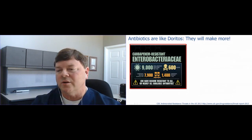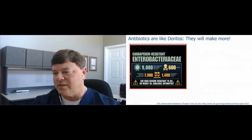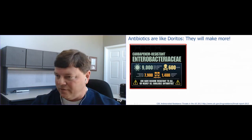Other concerns are Pseudomonas aeruginosa. You particularly see this in lung infections and in those with chronic lung conditions. Acinetobacter, a lot of which is healthcare associated, and Enterococcus. You can see over and over again, these are multi-drug resistant organisms that we've always been able to treat, but that we can't really seem to treat very well now.